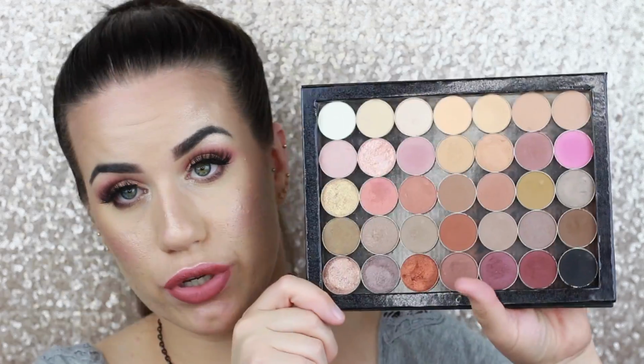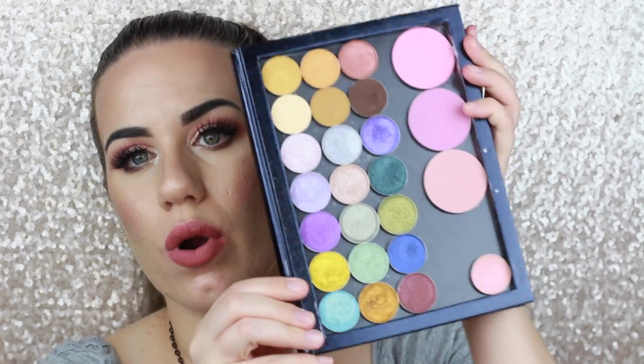This is what I reach for most of the time, these shadows for the crease, and then I usually do one of the foiled shadows as a pop of color, or you know, a lower lash line with color or something like that. They're foiled shadows, the original foiled shadows, I should say. The original foiled shadows, and then these are MakeupGeek blushes that are down here. These are not shadows, these are their blushes. The original 10 foiled shadows are amazing. So good. I love my originals. I think there's 10 foiled shadows.